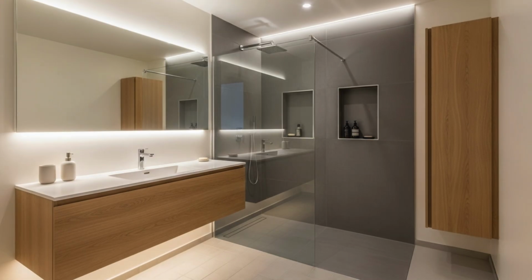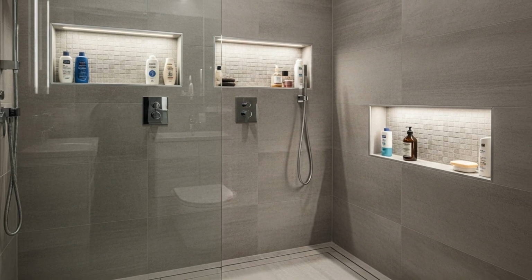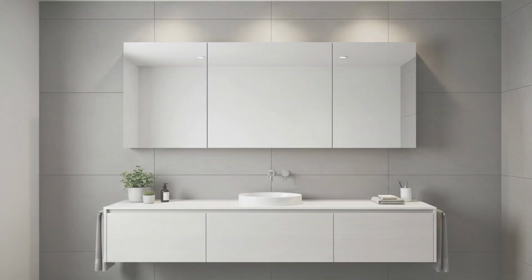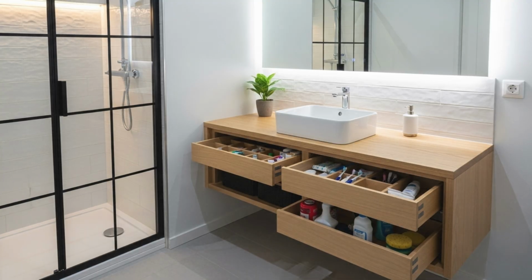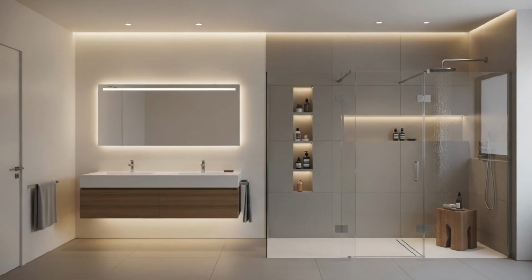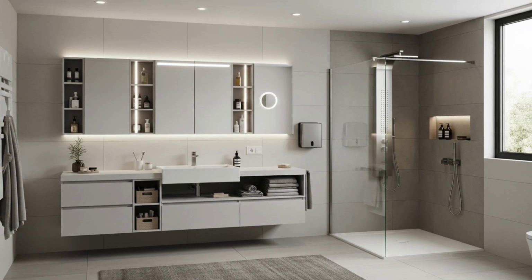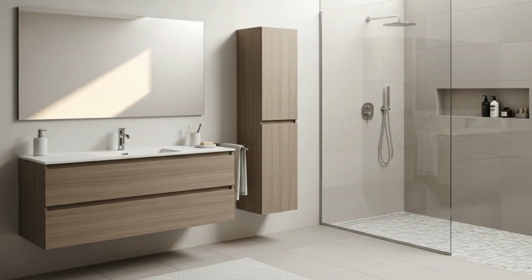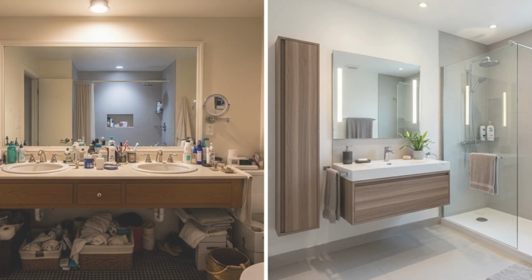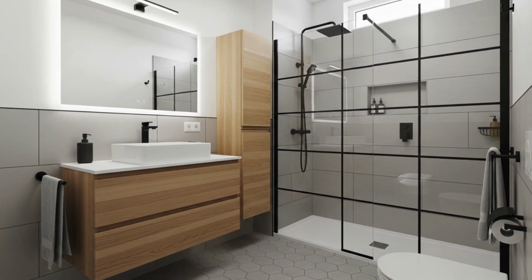Use smart storage. Built-in niches in showers, mirrored medicine cabinets, and under-sink organizers reduce clutter. Minimalist design. The trend for 2026 is clean, streamlined bathrooms with multifunctional pieces rather than cramming in every luxury item. Example: instead of squeezing in a bulky double vanity, a compact floating vanity with drawers, paired with a tall vertical cabinet, gives plenty of storage while keeping the room feeling open.